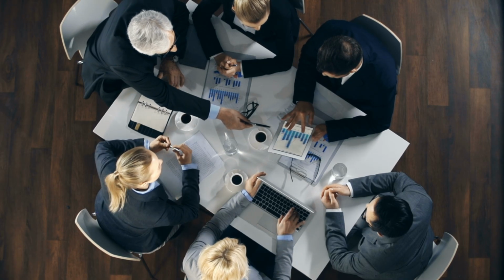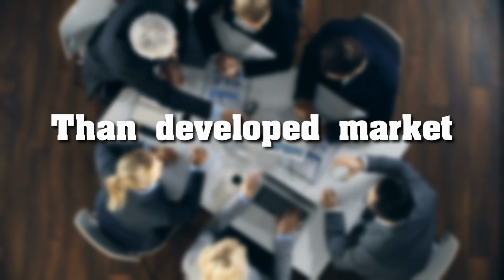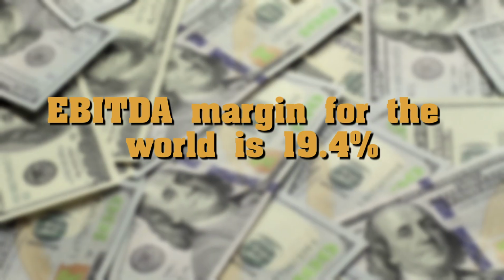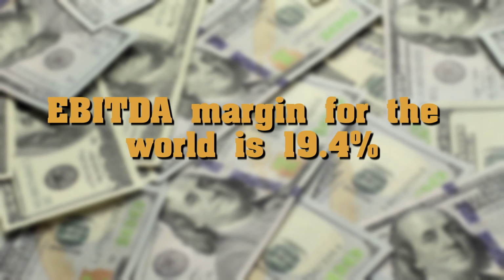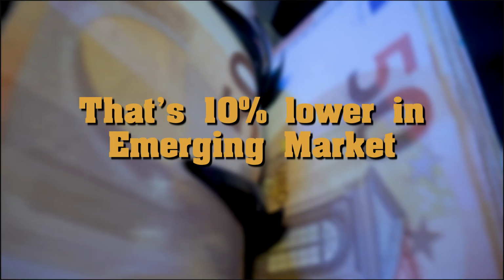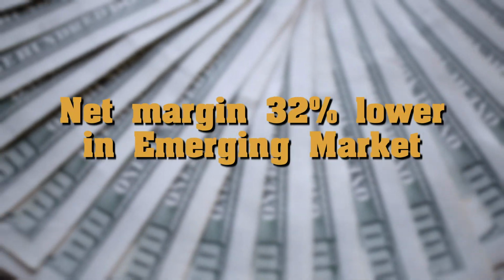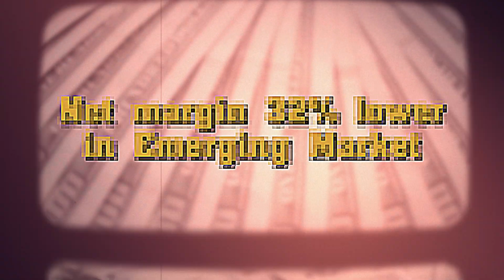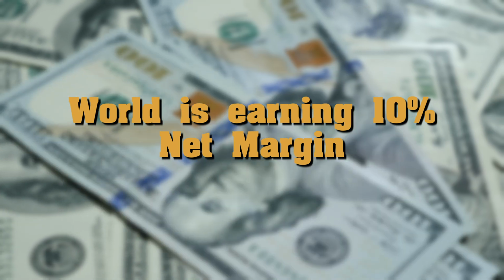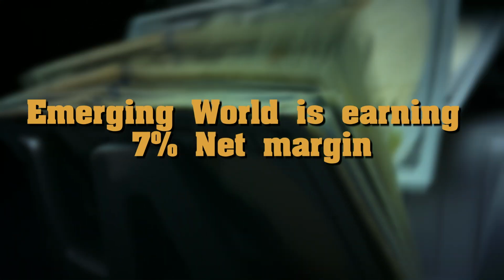And the conclusion that I've made is that emerging markets are about 20% less profitable than developed markets. The EBITDA margin for the world is at about 19%, and it's 17.5% for emerging markets. That's about 10% lower in emerging markets. What about net margin? Well, that's 32% lower in emerging markets. The world is earning a 10% net margin, and the emerging world is earning a 7% net margin.